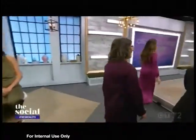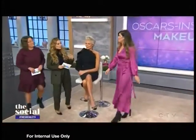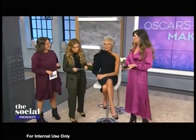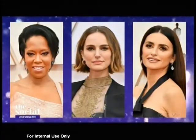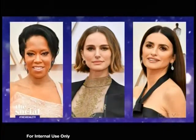Okay, so the next trend is the smoky eye, but you're calling the look last night the modern smoky eye, because I always love that. So Regina King was rocking this, Natalie Portman was rocking this, as was Penelope Cruz. What makes it modern? And show us here on Hanya how to take it from what we think a smoky eye is to what it is in 2020.